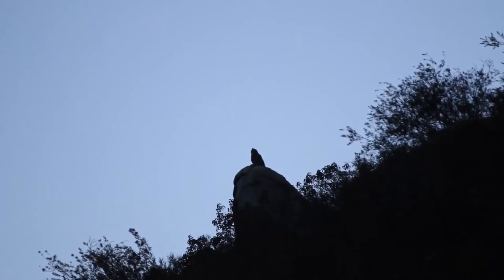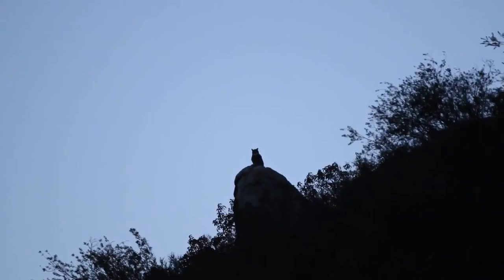Okay, so I put my long lens on. That's the owl right there. I'm zoomed in right on the owl. And I believe that's either going to be a great horned owl or an eastern screech owl. I'm going to have to ask my ornithologist friend. But it sounds like an eastern screech owl or a great horned owl, but I believe it's a great horned owl now.